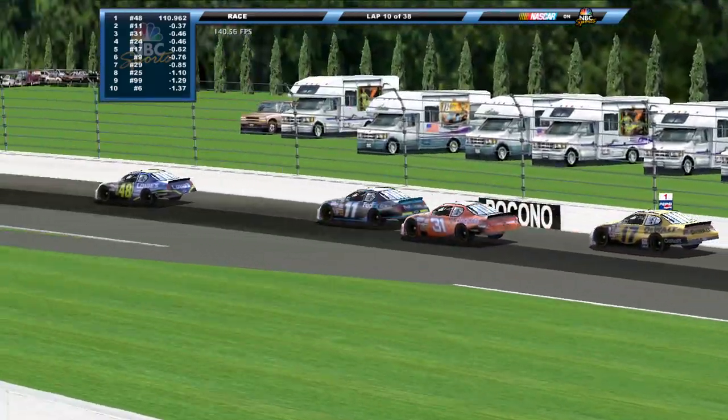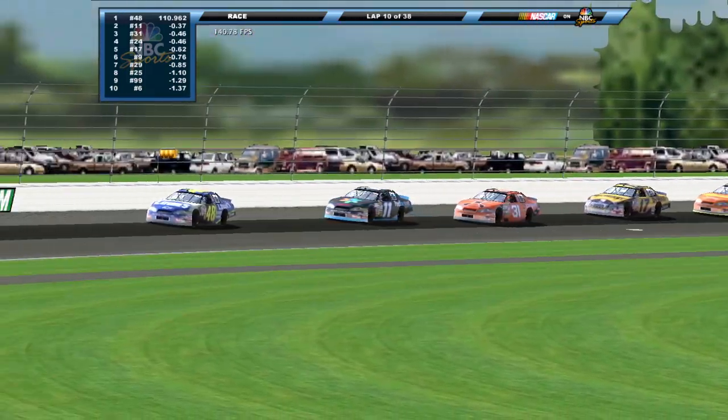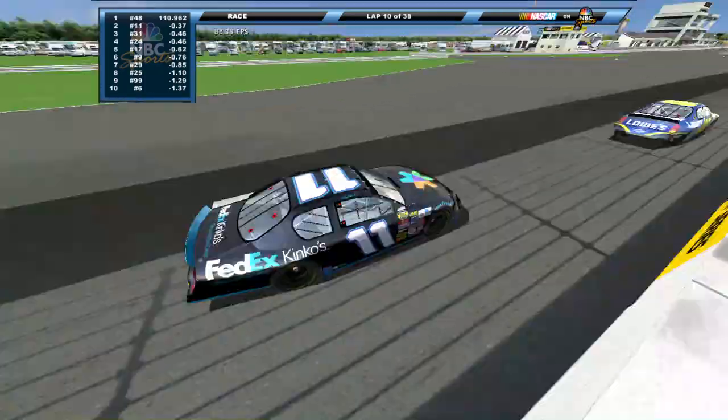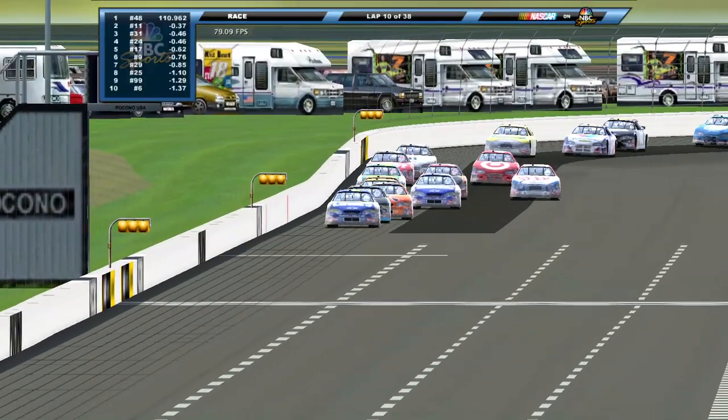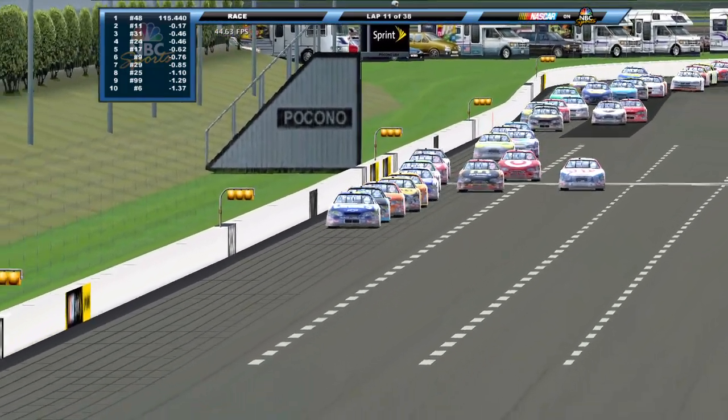Burton tried to get to the inside of Hamlin. Not quite able to there. They're running a wider line through 3 and 4. Not the line we're used to them seeing. Or, excuse me, turn 3. There's no turn 4. What turn 4? That's Pocono's catchphrase. But, yeah.